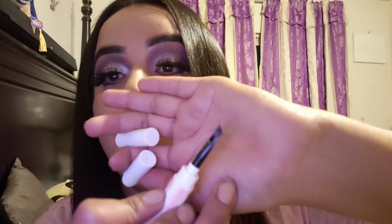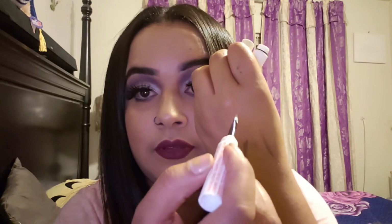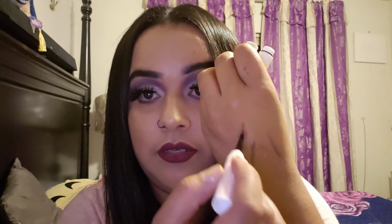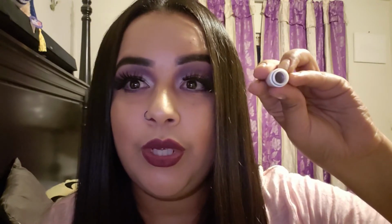Okay, I see. So here is the brush, and it's so thin. Okay, here's another swatch. The funny thing about this is, I don't know if you guys can see, I see a light purple color, but on my hand it's coming out black or brownish. But yeah, I can't wait to try that.